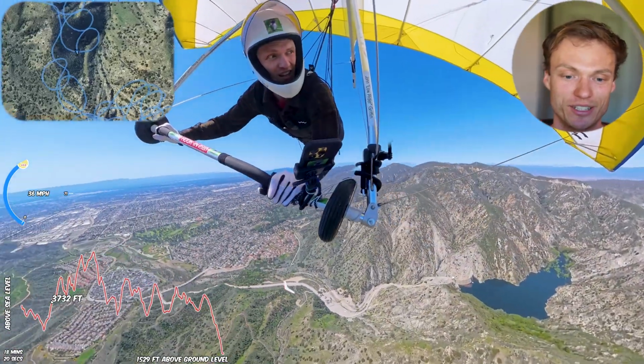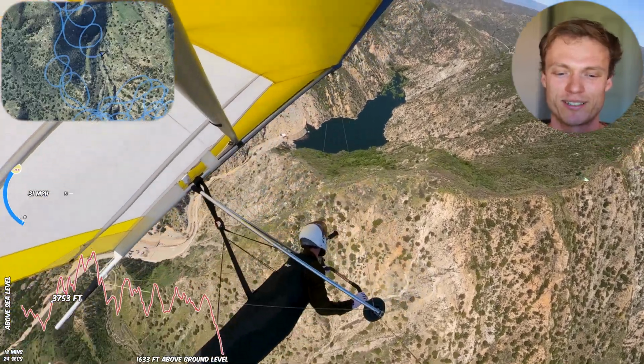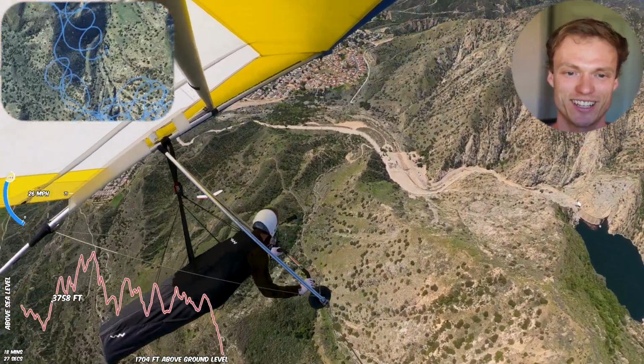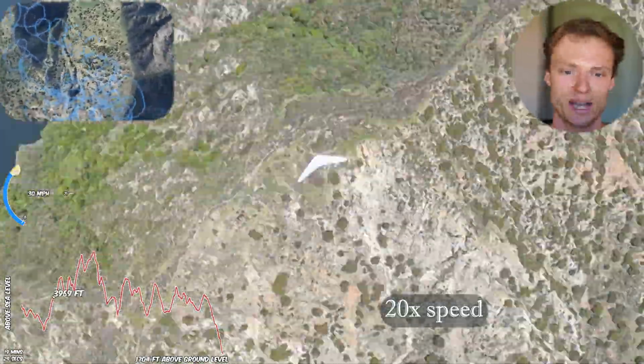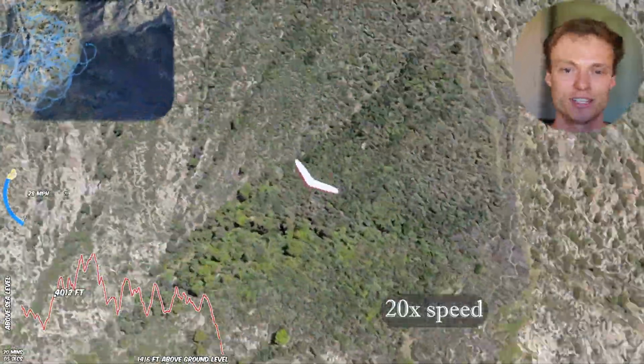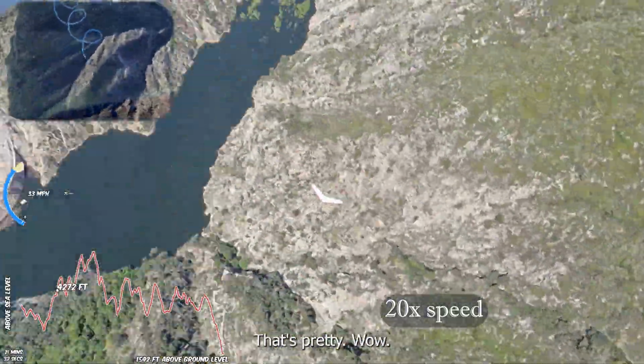I wish I had radio on this flight. We didn't have radio going. Sylmar people just don't really seem to fly with radios that much unless they're a tight group, so oh well. But yeah, look at those spirals. Amazing, just cruising up, super easy to get up to the top. Felt amazing. Air temperature, that's pretty wild.